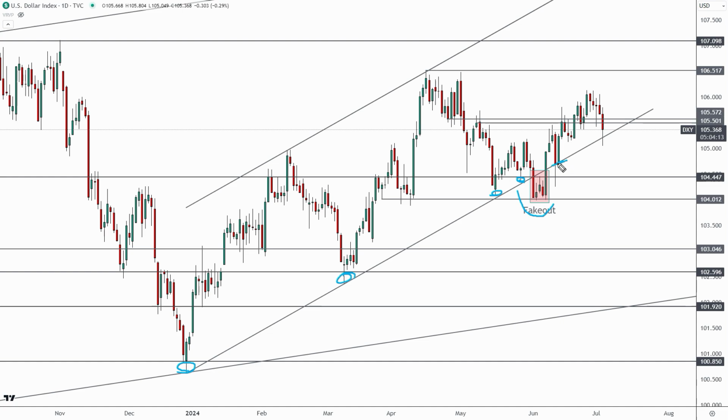Okay, so new support here, new support again. So this, in my opinion, is the one that has to hold. Now, will it? We don't know, right? We're going to have to wait and see. We're going to have to give this time to see if the DXY can hold above this area and rally from here. Ideally, I want to see it stay above 105.50, but that is not a deal breaker.